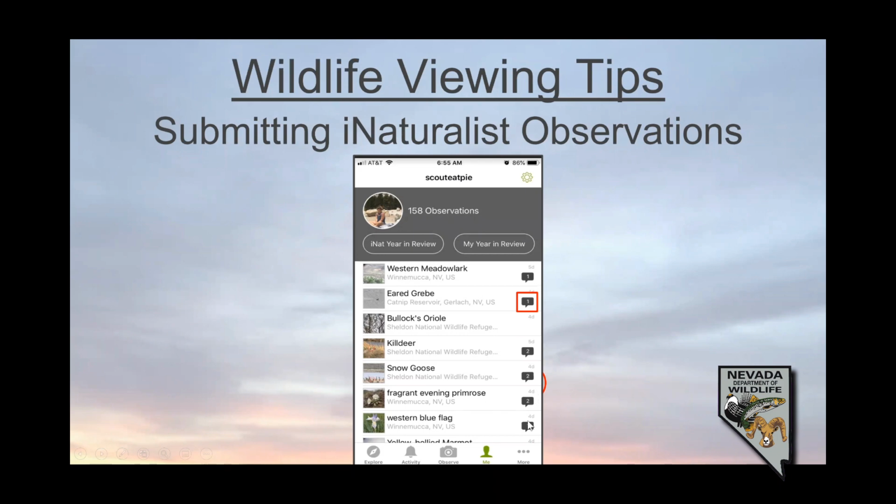Then you can see on the side here these little communication bubbles. Those are going to tell you that other naturalists have been looking at your posts and have been commenting on them. If they're red, that means they're unopened. Mine are all black because I've already opened them. But if you were to click on them, sometimes people will just agree with the species or family or genus identification that you made. Other times they may correct you, which has happened a number of times to me. That's why this app is super helpful though, because then you're not going around telling people you saw one thing when you actually saw another.